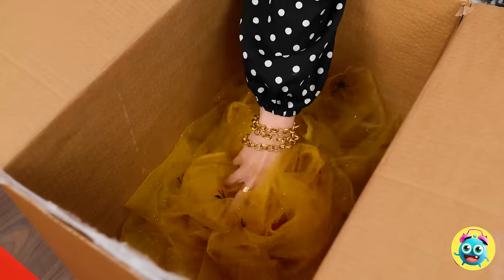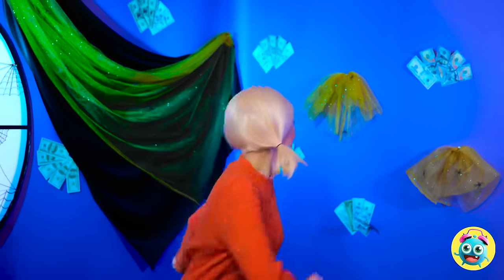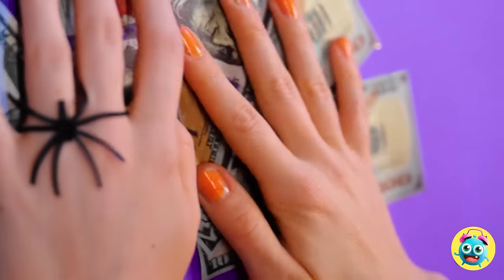Wow. Look at this. It must be my lucky day. So many spiders. They're the ideal accessory. Then I'll add some gold dust. And a little cash. It looks good. It's a little moody. But I do like the money! Sweet, sweet money! Just look at it!